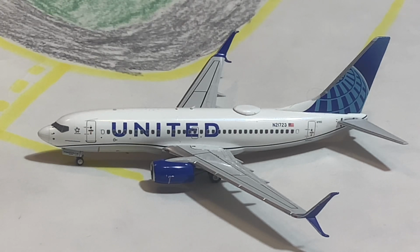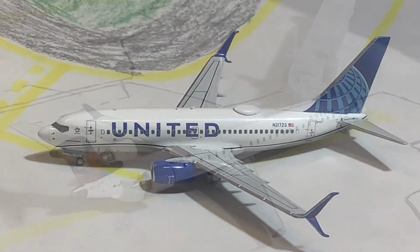This is the United example. Good to use this aircraft as I feel like I haven't used it in a while, so it is good to get some use for it here at Madison. It is a very nice one, and I'm very glad to have this model in my collection.